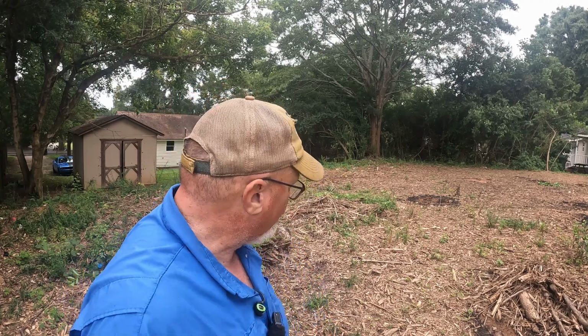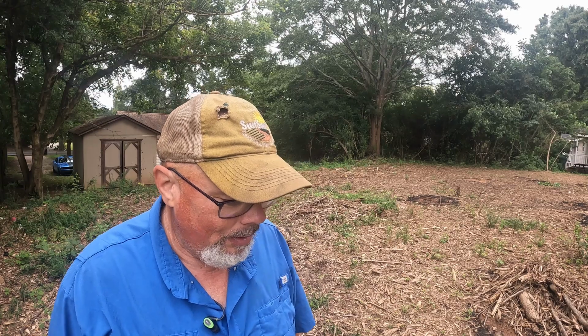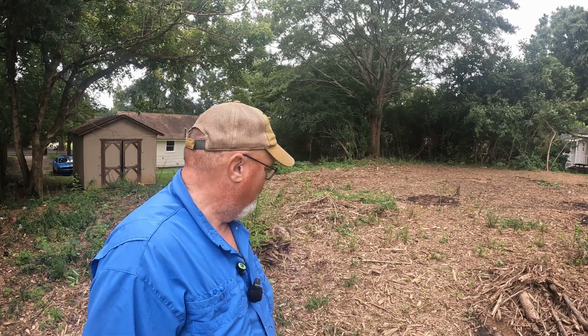So anyway, I brought the landscape rake with me. After I grind this stump, I'm gonna scrape up all this mulch for him, and then he can throw out his seed and be ready to go. Let's get the chainsaw out and see what we got.